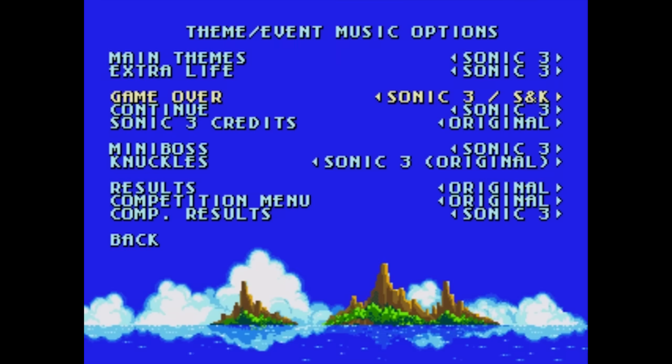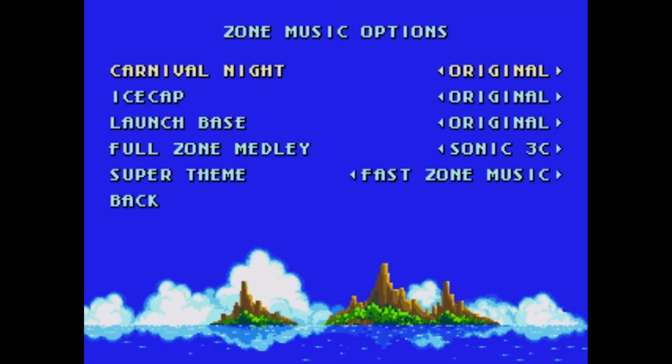And maybe you're one of those poor souls who had the PC version growing up. Well, there's even Genesis renditions of those songs included as an option.